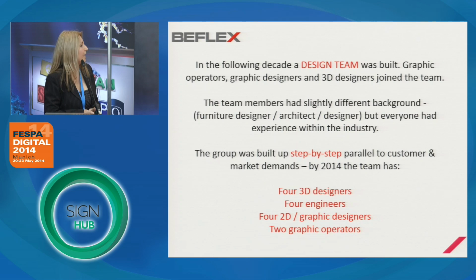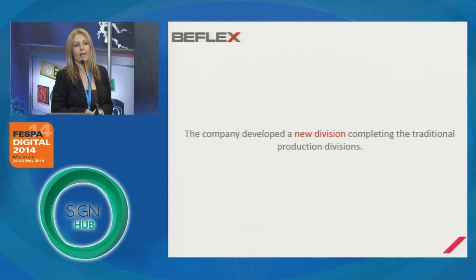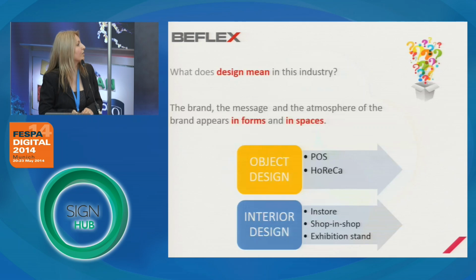And by today, we have 4 3D designers, 4 engineers, 4 2D or graphic designers, and 2 graphic operators within the team. So that means that by today, we developed a 4th division, which is the design division. So today, the organization looks like this. We have all the 3 legs of the company, the traditional production divisions, plus the design division.